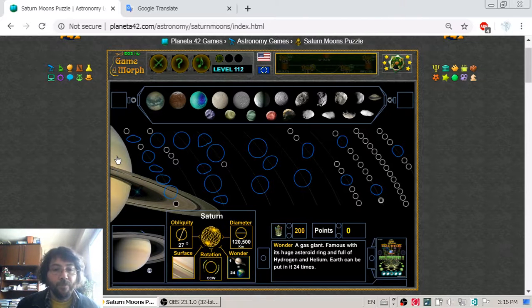Saturn was observed during ancient times in the night sky, but for the first time it was observed with a telescope by Galileo in the year 1610.